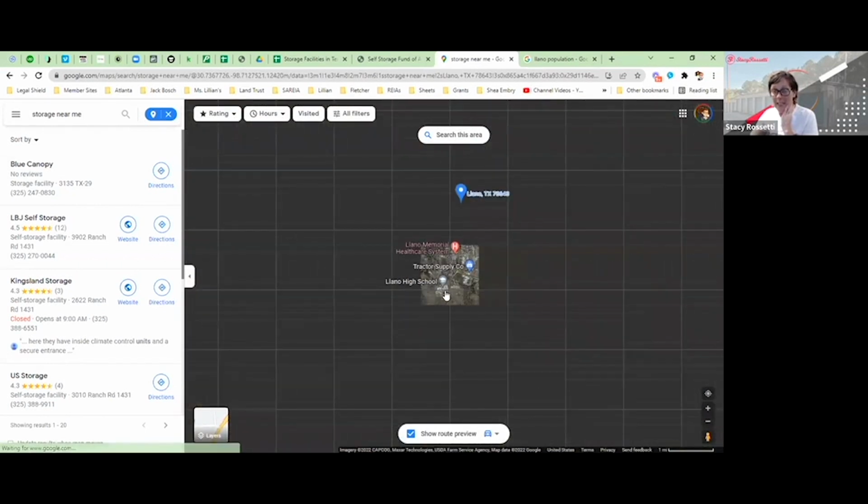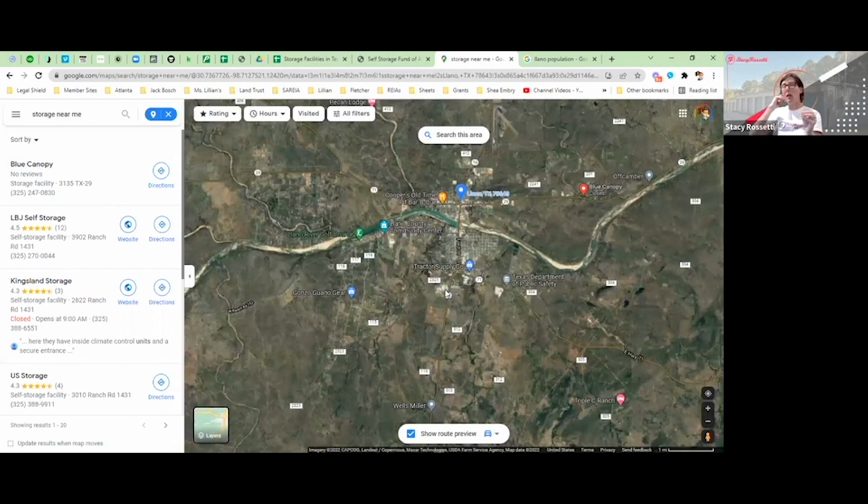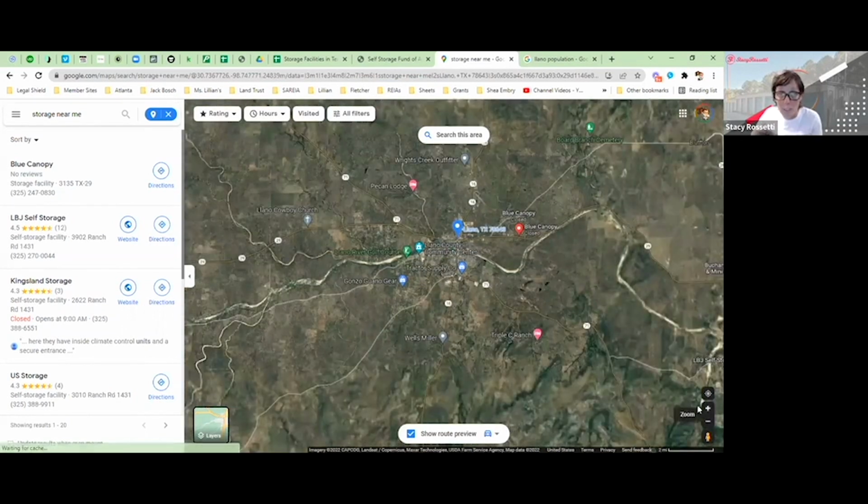And by the way, in Llano we found 4 storage facilities that were not on Google Maps. Also, one of my students, because I gave them homework to find off-market properties, found 3 other facilities. So there's a total of at least 9 facilities in Llano, and only one of them is on Google Maps. Do you know how much of an opportunity that is? A great opportunity.